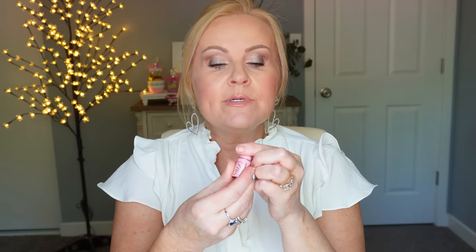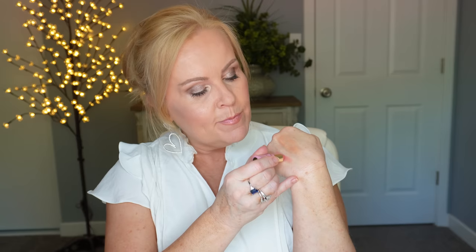Now, I got this little trio from MAC. This is one of the trio of their lipsticks during the holidays. I was getting really worried about this one because I love it and it was getting down there, and I was starting to think, how am I going to find something to match this? This is called Making Spirits Bright.